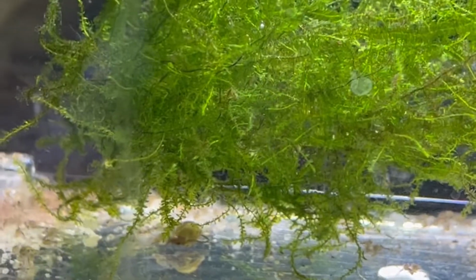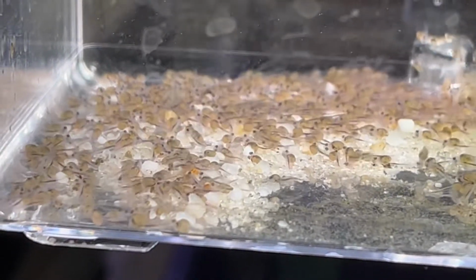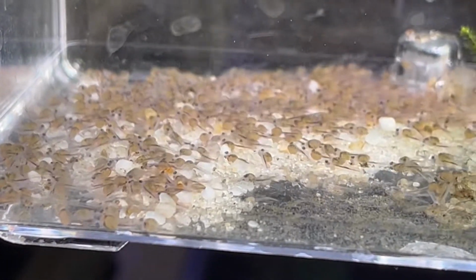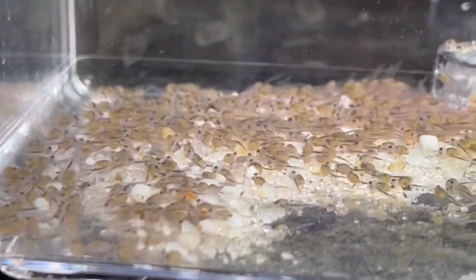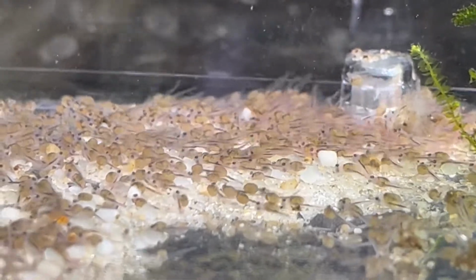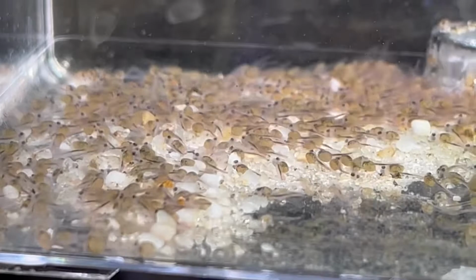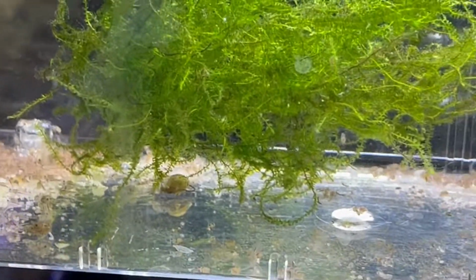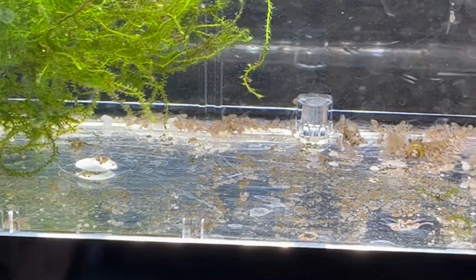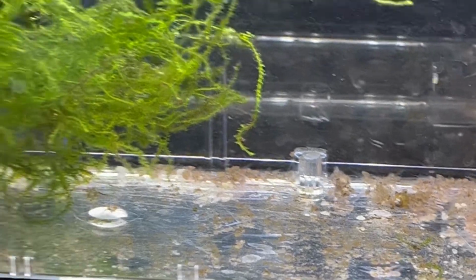I do like to include some Java moss in here. It gives them a source of microorganisms to munch on once they finish with these egg sacs, and get started on live baby brine shrimp, freshly hatched live baby brine shrimp. But super cool, and I'm sorry, I'm trying to be as still as I can here, but really awesome to watch this. This is what makes this hobby so much fun for me. I love to breed these fish and raise up the babies. It's just a different way to enjoy the hobby.